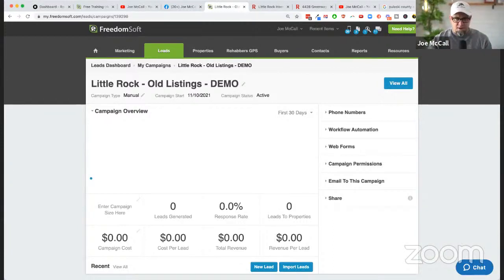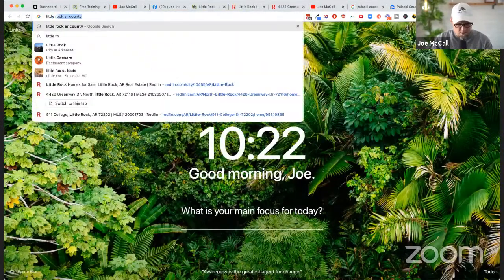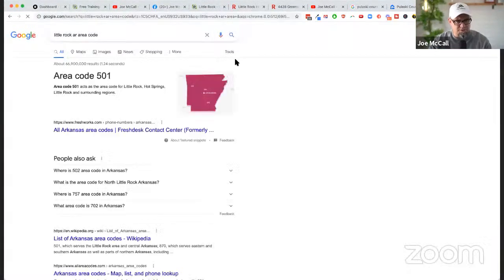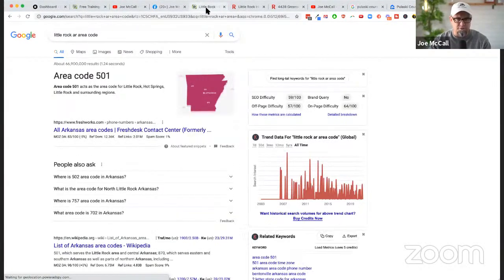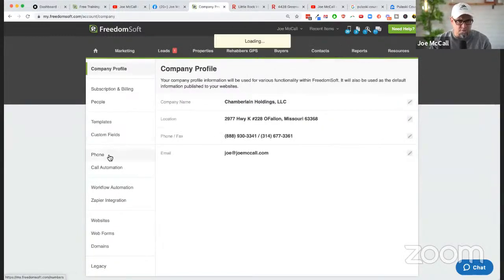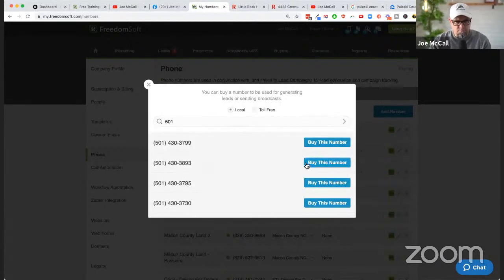Okay. So let me go to Google here. Little Rock, Arkansas area code. What's the area code? 501. All right. So cool. I'm going to go here to my settings in Freedomsoft. I'm going to go to phone. I want to add a number and I want to buy a number from 501. And there you go, 501-430-3799.